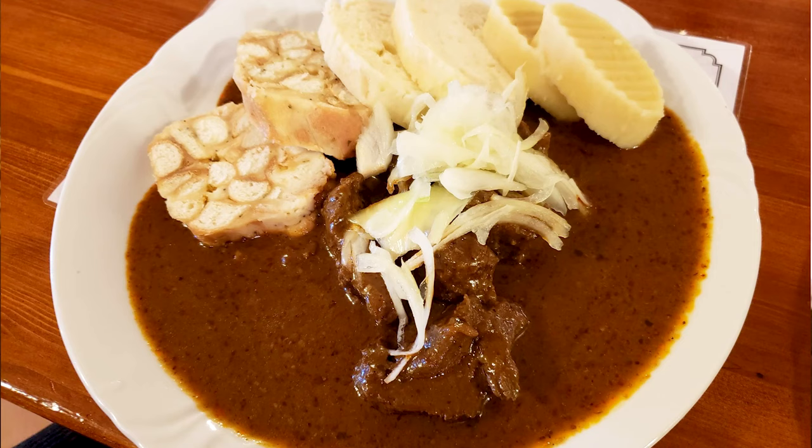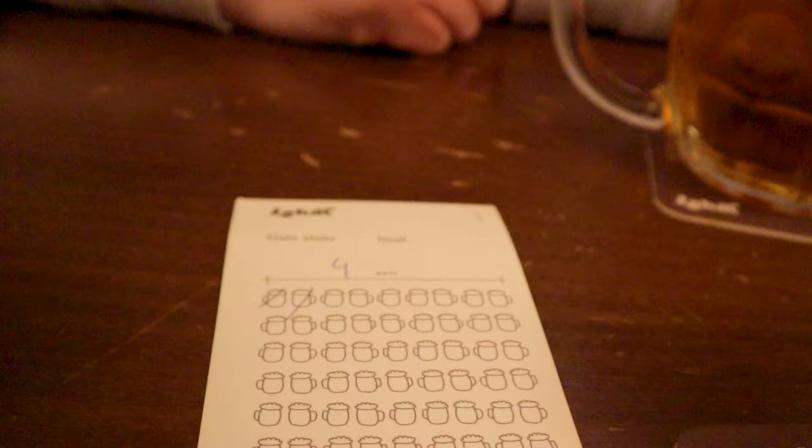We're here in Locale, which is a chain restaurant here in Prague. They serve up some traditional food on the menu for some really good prices. We've just gone for a couple of local brew Pilsner Urquell. They're 52 Czech crowns per half litre. And you get a little piece of paper here to mark off how many beers you've had. We've only had two so far.